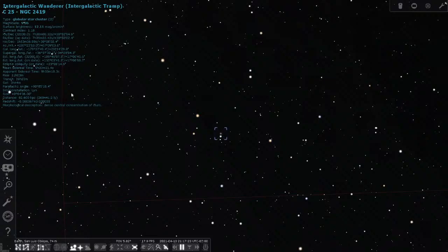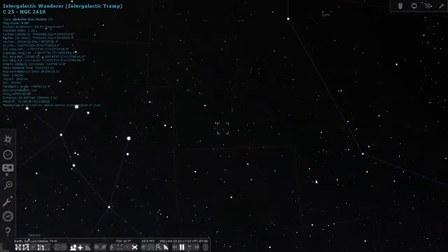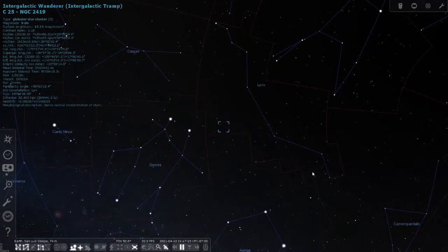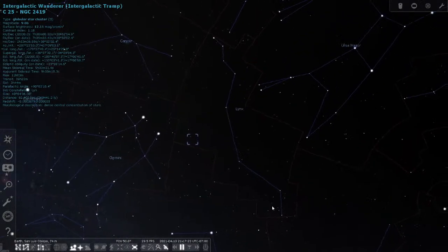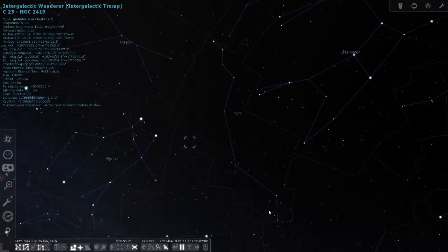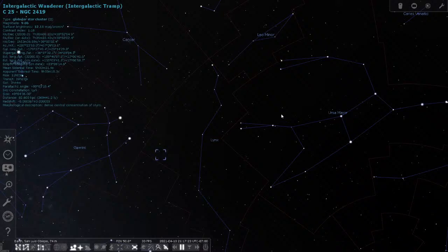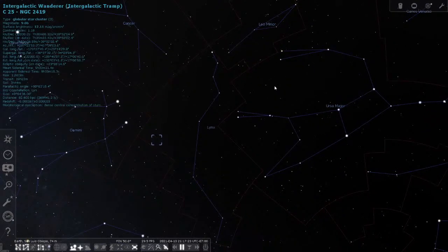It turns out that this globular is one of the farthest ones that you can see with an 8-inch scope. Oh, wow. So that's about the only standout deep sky object in Lynx. There are some little faint galaxies, but there's nothing other than that worth bragging about.